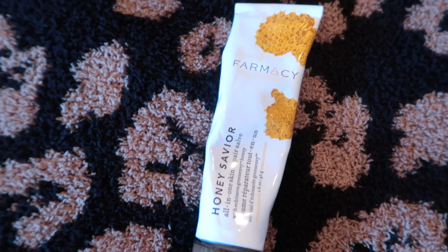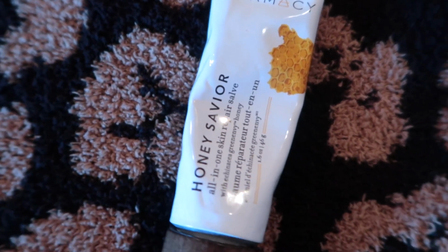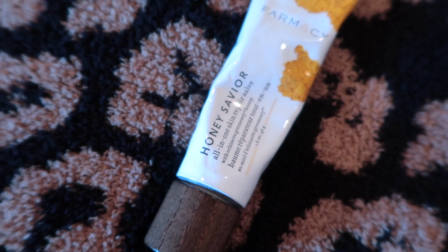Okay. The next one was this Pharmacy Honey Savior All-in-One Skin Repair Salve, and this was super calming. I think it was the honey in it. It's also really thick. I think it's thicker than Aquaphor. It is so calming. So if you have any area on your skin that's super dry, super irritated, this is the way to go. It's just so thick and calming. I would put it everywhere.